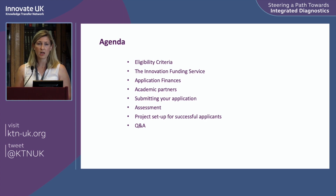Okay, so you've already heard about the scope, and there'll probably be a little bit of repetition from that, but we are going to run through the eligibility criteria, the Innovation Funding Service, or IFS, which is the system you apply with, application finances, academic partners, how to submit your application, how the assessment works, project setup if you are successful, and then we'll have questions and answers at the end.